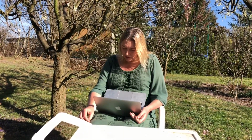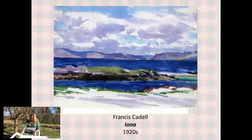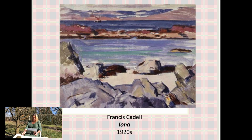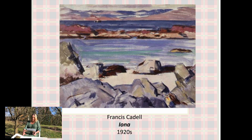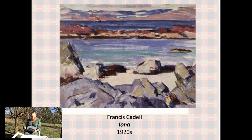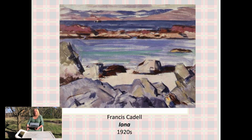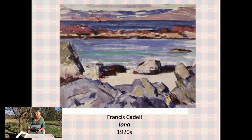You have some examples by Francis Cadell from the 1920s, showing again the landscapes of Scotland, mostly the island of Iona, which he liked very much, but in a modern way that was closer to the continental style of painting than the traditional way of showing the romantic view of Scotland.